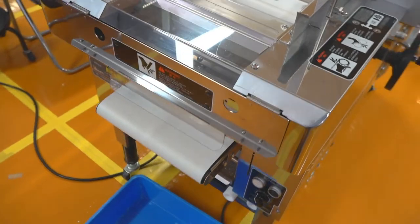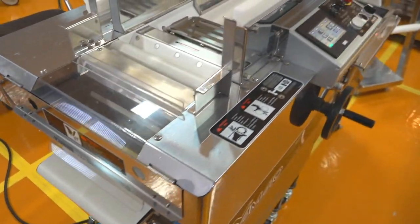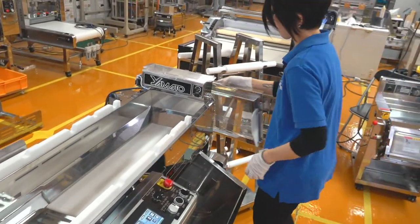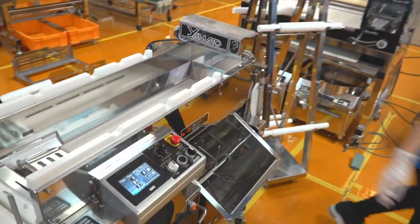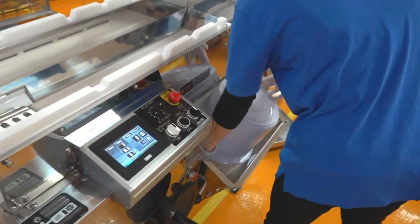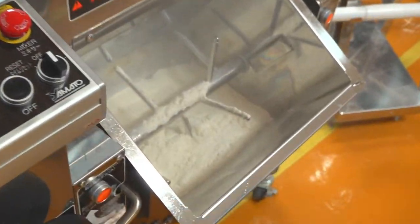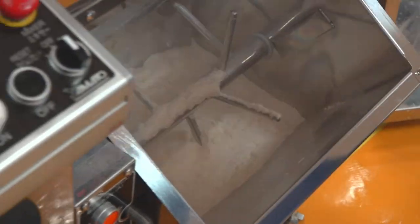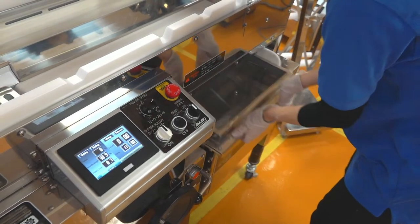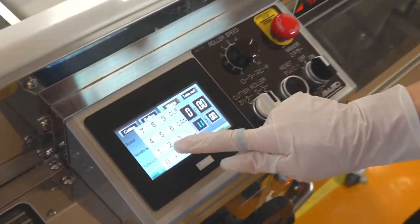What people using the Richmen Gold One love about this machine is its design. You can show off how you make your pasta to the customers, and customers love watching it. It has this silky mixer, a 10 kilogram silky mixer, so you can mix up to 10 kilograms of solid ingredients per batch.